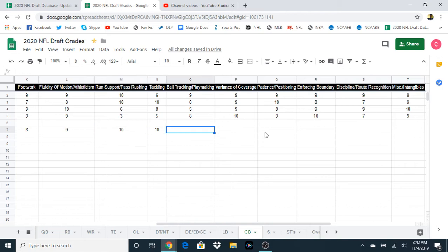Love to see that. Ball tracking and playmaking. Did a really nice job of turning his head around, attempting to make a play on the football when he could. Didn't really get to see an interception though.